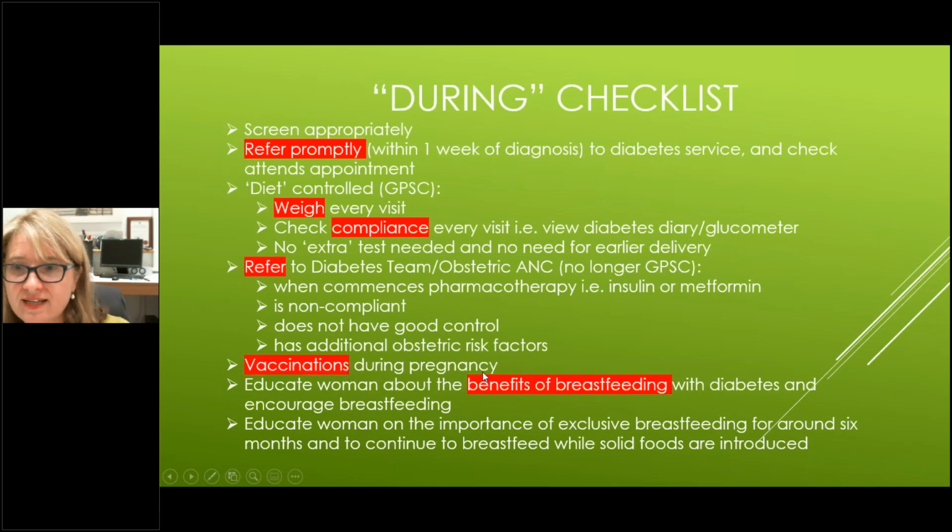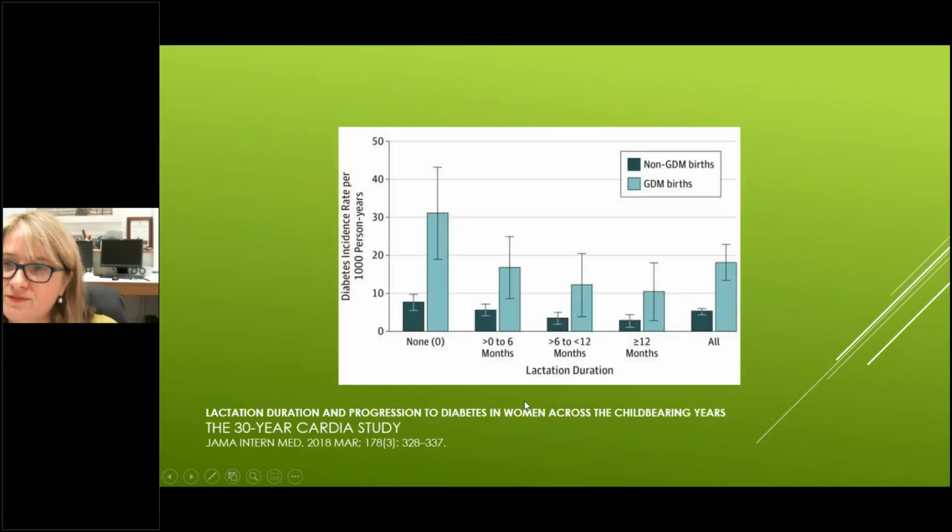Obviously, the woman will still see you for the standard vaccinations during pregnancy, and again, we would appreciate your support in terms of the benefits of breastfeeding for these women. In particular, the 30-year CARDIA study showed, over here, a study which over 30 years, was very well done. Along the bottom axis is how long women breastfed for, and on the vertical axis is their chance of developing type 2 diabetes, and the pale blue is the women who'd had GDM. So as you can see, if they didn't breastfeed at all, they have a much higher chance of developing diabetes over 30 years, and that is lower as they've breastfed. Obviously, the all group looks higher because it's all of them together, but the longer they breastfeed, the more protective that is for them getting type 2 diabetes long term.